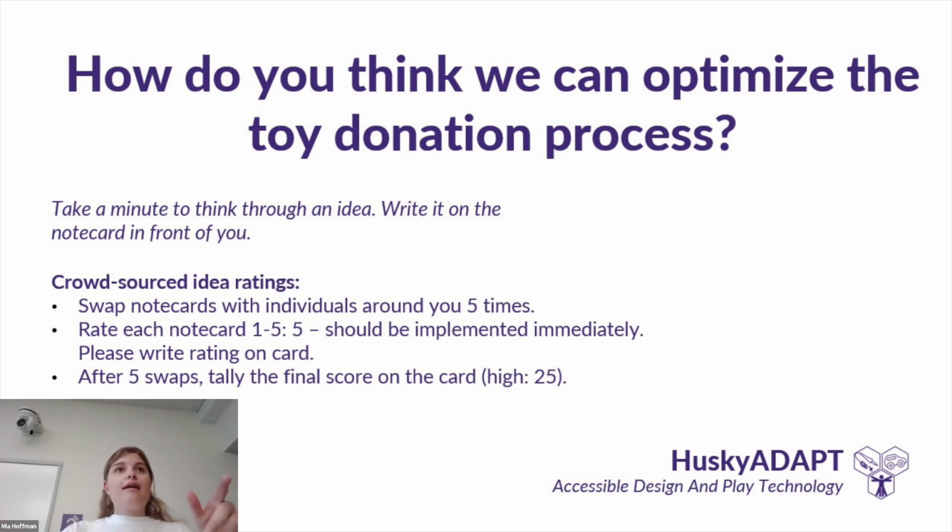So on all the tables, there are index cards. And I want you guys to take a minute to think through an idea and then write it down on the note card in front of you on how we might optimize the toy donation process. If you need pens, you got pens.